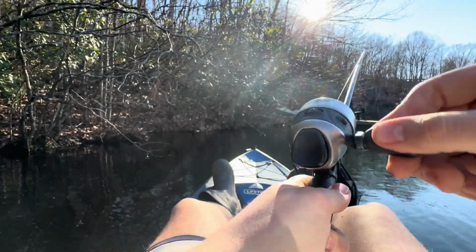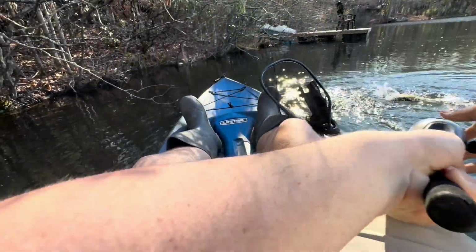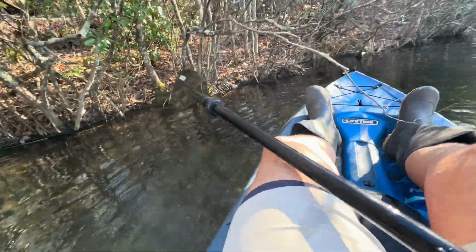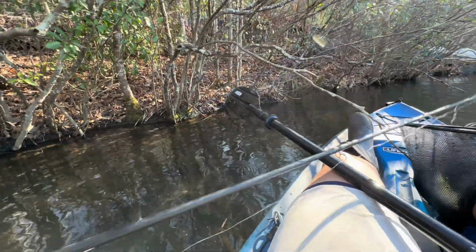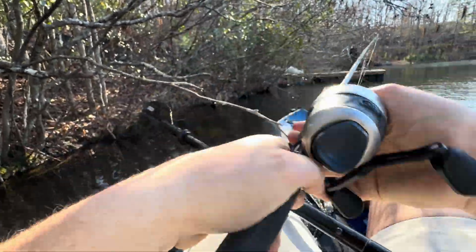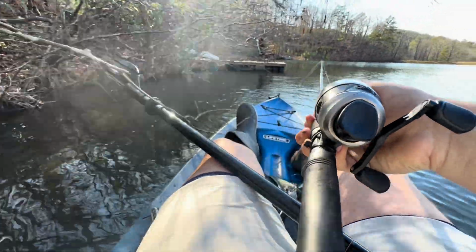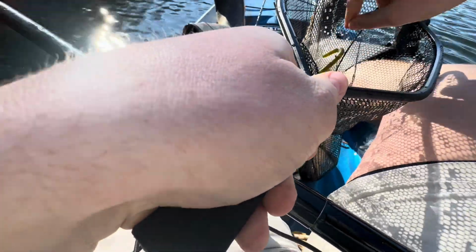Oh, here we go. Oh. Yes, sir. On the board. We are on the board. First fish of the day. And we're literally in the trees. Nice. Got him in the net too. Man, he kind of hammered it. Oh yeah.